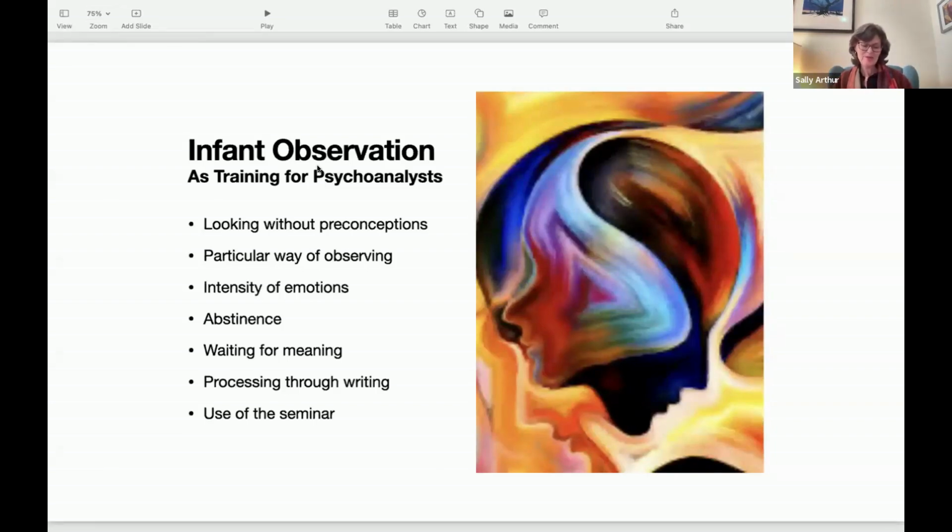So, looking without preconceptions: we have to acknowledge that observations are never neutral. We navigate life informed by our views, assumptions, values. And this infant observation, as I've said, runs within an institution whose underlying theory is that experiences from childhood and babyhood inform the development of our mind and carry reverberations through to adulthood. So even if you're not thinking of working with babies or children or adolescents, this course is helpful in working with adults, particularly when they're in a regressed state of mind or struggling to connect with pre-verbal emotions from their own early years.